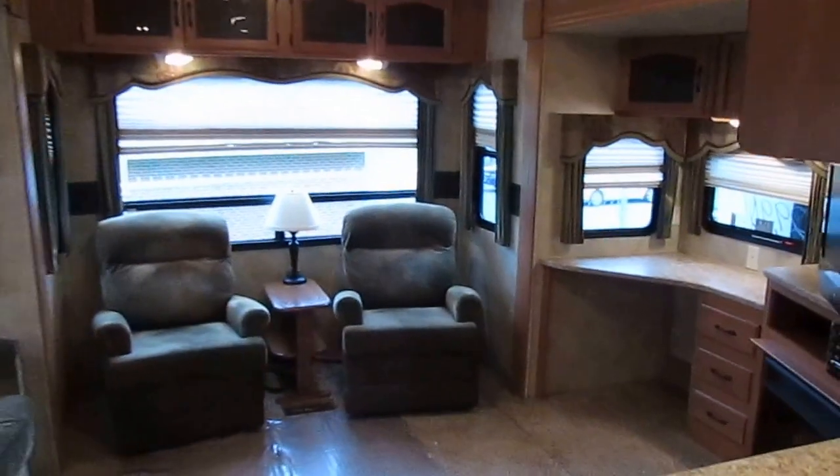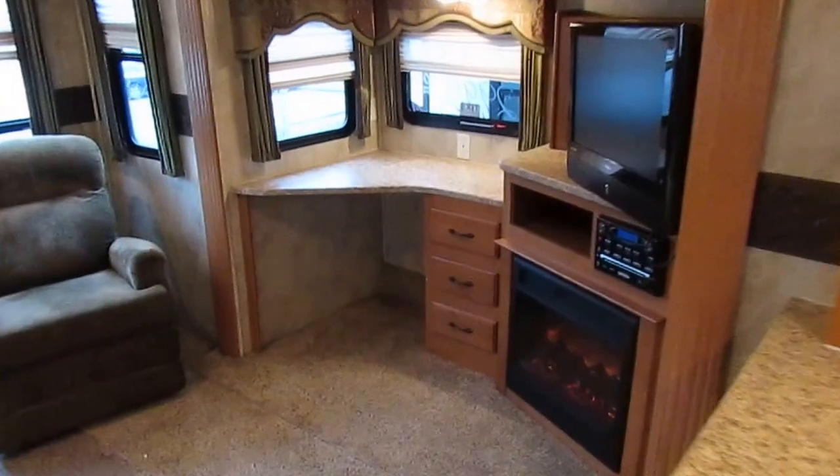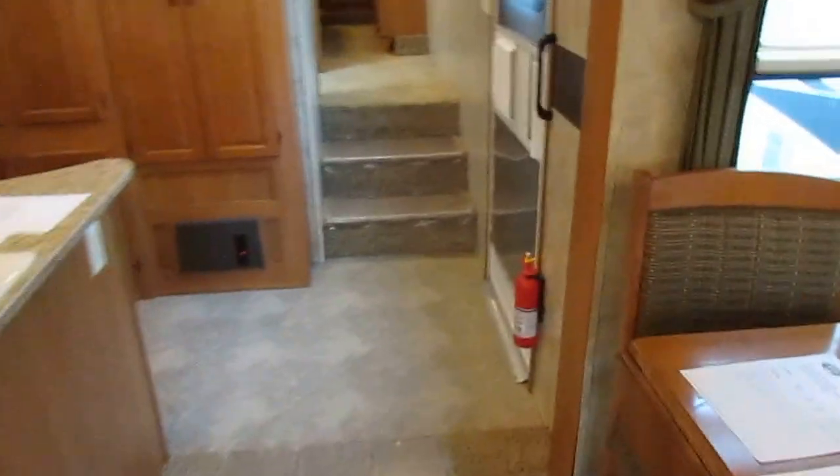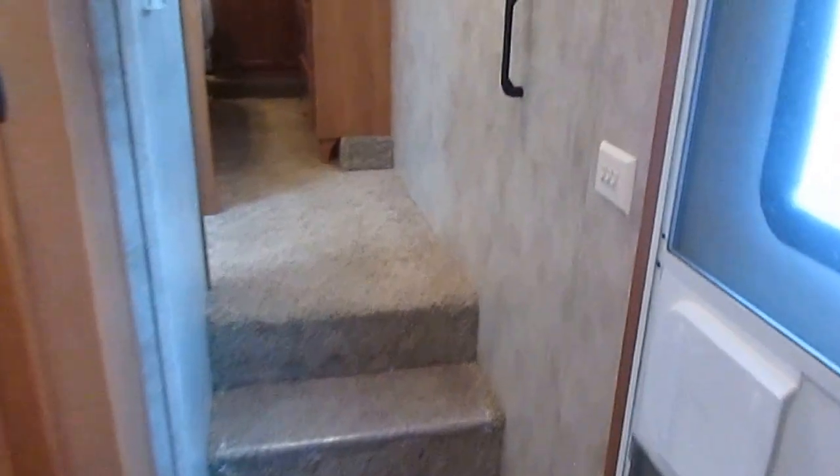You know, there's no signs of leaks or leak damage. Got all the nice trim, crown molding. I mean, you can tell this is a high-end fifth wheel, folks. You know, these are just an awesome product, these Montanas. And I try to get a bunch of these in, but every one I put online sells just like that.